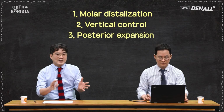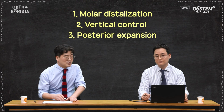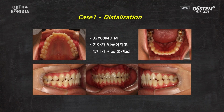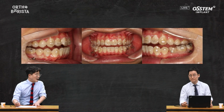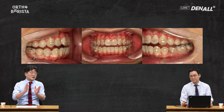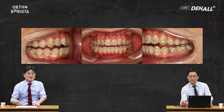Now, from the three perspectives I've mentioned, let's examine how these concepts are applied in actual cases. Here, you can see that this patient presents with a Class 3 malocclusion. As shown earlier, movement began with the number 7 tooth. Once it moved about halfway, the number 6 tooth was shifted posteriorly. During this process, there was a reactive force causing the anterior teeth to protrude, so screws were used to counteract this and facilitate posterior movement.